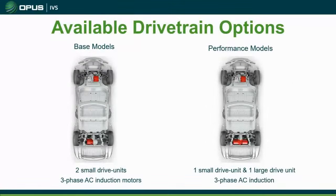Like the Model S, the drivetrain is the same, except they never had a rear-wheel drive version. It was either base model all-wheel drive or performance all-wheel drive. It kind of shared the same batteries as well.